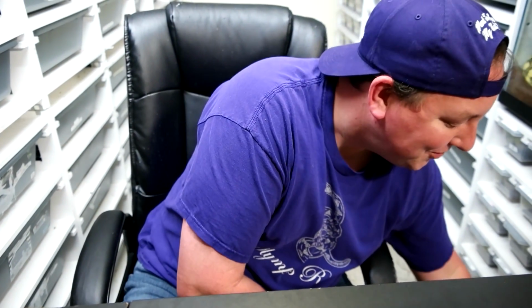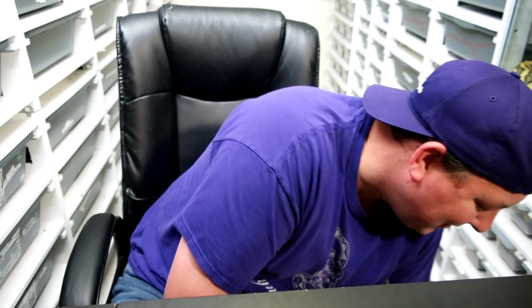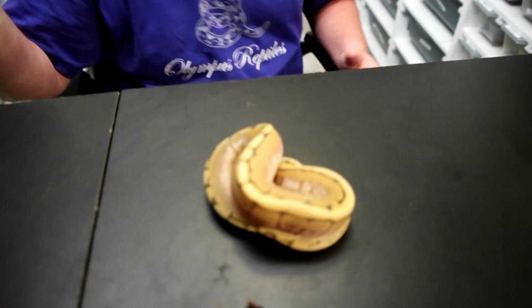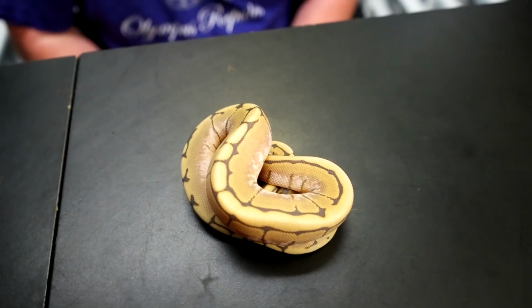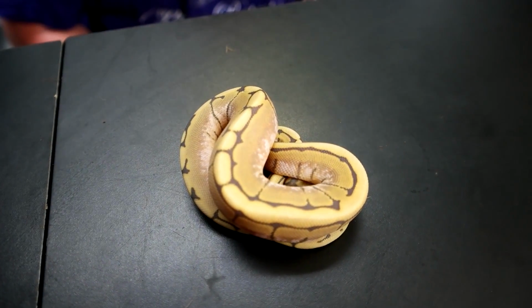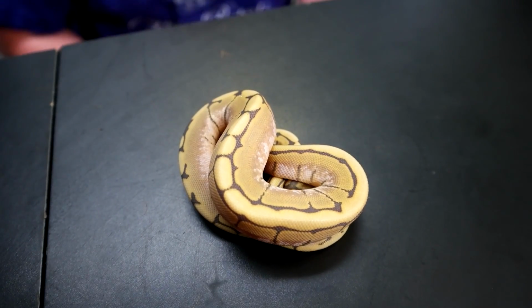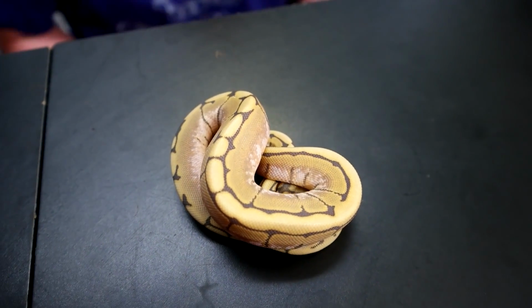And now I'm going to show you a snake that I really like. These things I think are really cool. They have several different names. You'll hear them called ghost spiders, spider ghost obviously, and you'll also hear them called honeybees. That's because the color on them does look a lot like the color of honey, I think a little bit lighter. These are exceptionally light and exceptionally nice honeybees.